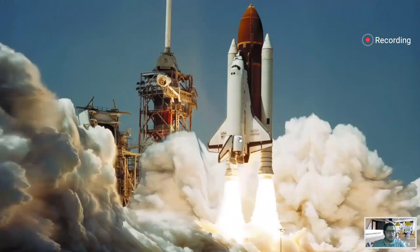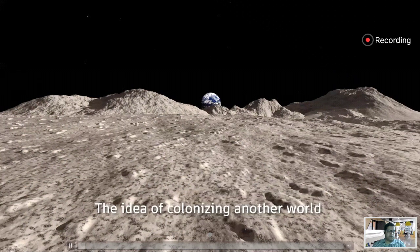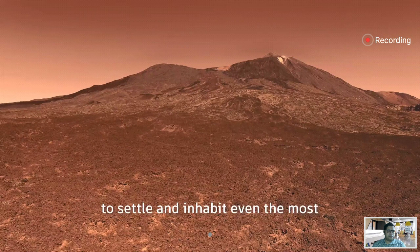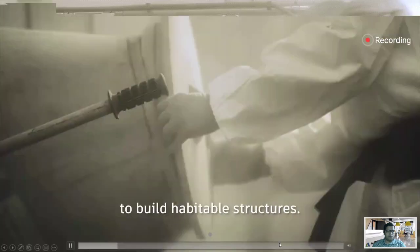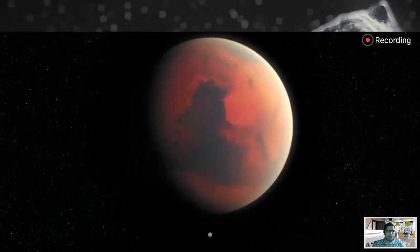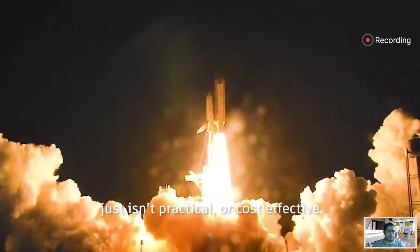Roger, go for deploy. The idea of colonizing another world has always been a fantasy of ours. It is in our nature to pioneer new lands, to settle and inhabit even the most unforgiving environments. If NASA's astronauts are to have a long-term presence on the moon or on Mars, they'll need to figure out ways to build habitable structures, something that will protect them from the extreme temperatures, radiation, and micrometeorites. NASA's engineers face a major challenge. Shipping large quantities of cement or other heavy building materials aboard a rocket just isn't practical or cost effective.